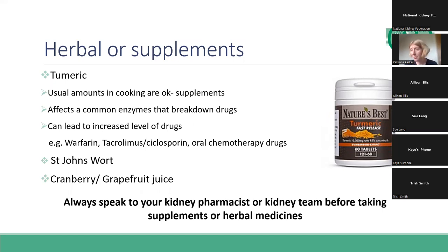And we had a patient recently who came in taking warfarin, and her blood was over 10 times thinner than it should have been. And the only thing that had changed was the turmeric capsules. But it took us asking a good few times for her to remember that she was taking these, because, again, people don't associate herbal or supplements with causing those kind of problems.